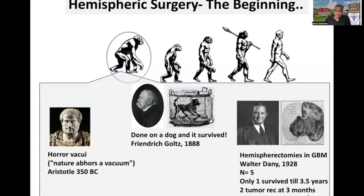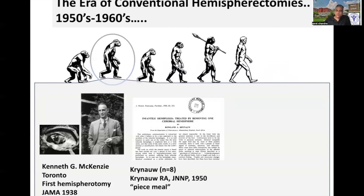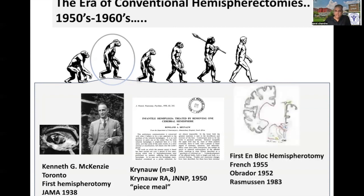And then finally, it was Walter Dandy who performed 5 hemispherectomies in patients with glioblastoma multiforme. One of these patients survived as long as 3.5 years. And it was McKenzie from Toronto who did the first hemispherectomy in 1938. Following this, Krynauw from South Africa performed hemispherectomy in a series of 8 patients. And then, of course, the technique of en bloc hemispherectomy was developed by French, Obrador, and ultimately Rasmussen.